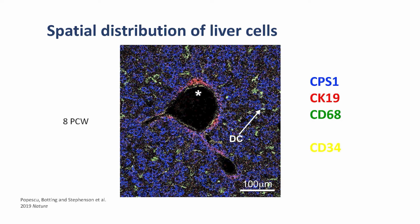We also wanted to look at the cells in space, so within the tissue, and this is looking at liver with dendritic cells. So you can see a bile duct in the middle, and this is using Hyperion data, so it's the mass cytometry, but in space. So it was really nice to then use those markers to also look at what the arrangement of the cells might be as to how they could be interacting.